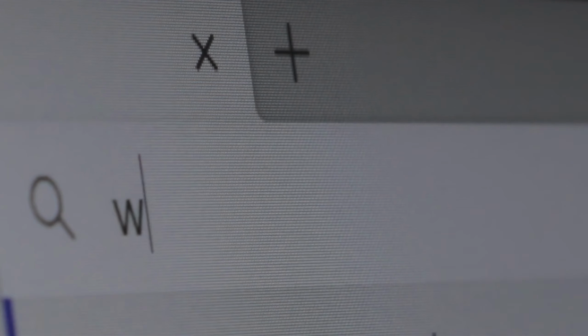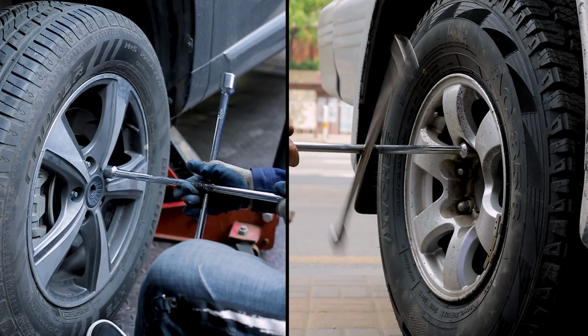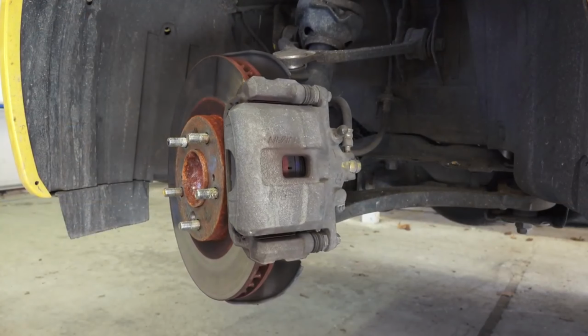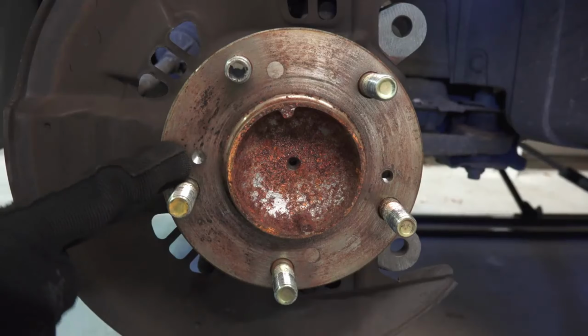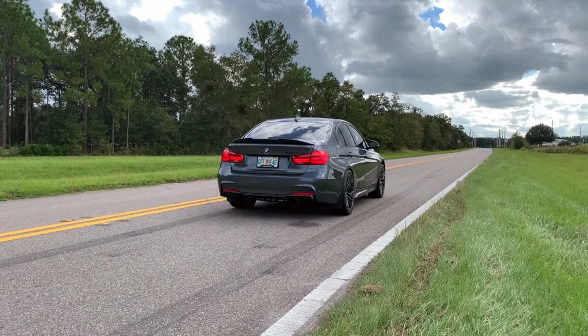With a little research or a tutorial video, you can complete the job in about an hour, avoiding hefty labor costs. Brake pads usually have wear indicators, either a squealing noise or a visible metal tab that contacts the rotor, making it easy to know when it's time for a change. By inspecting and replacing your brake pads early, you'll not only save on rotor repairs, but also keep your braking system in top shape, ensuring safety on the road.